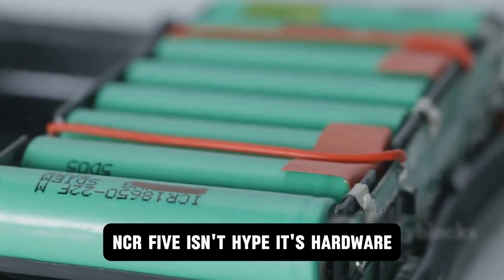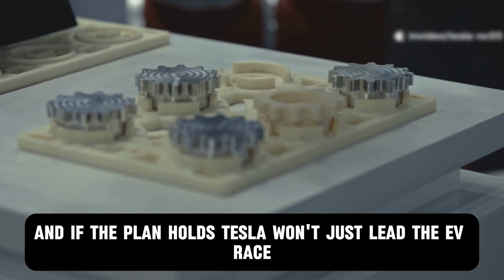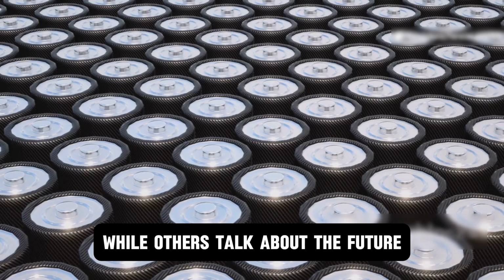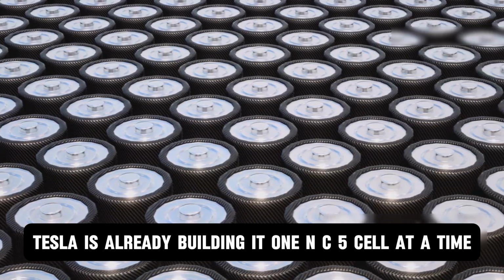NC05 isn't hype, it's hardware. It's not a reaction, it's a roadmap. And if the plan holds, Tesla won't just lead the EV race, it will own the playbook. While others talk about the future, Tesla is already building it, one NC05 cell at a time.